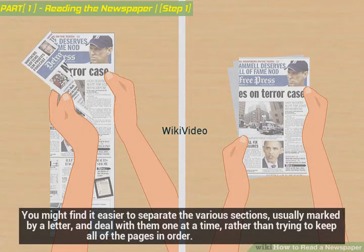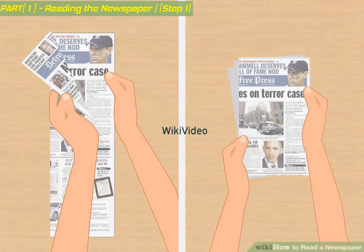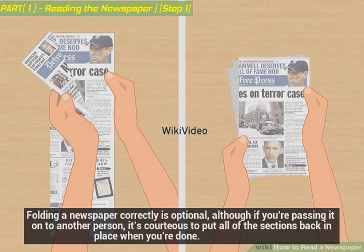You might find it easier to separate the various sections, usually marked by a letter, and deal with them one at a time, rather than trying to keep all of the pages in order. Folding a newspaper correctly is optional, although if you're passing it on to another person, it's courteous to put all of the sections back in place when you're done.